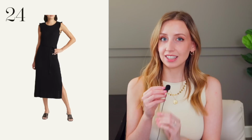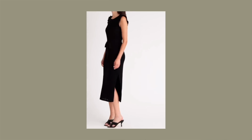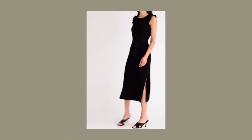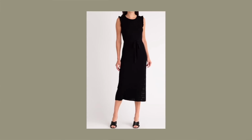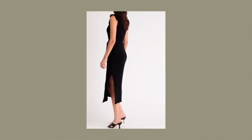And then I also really like this dress from Paige. I think, again, it's a very simple but still really modern look. It is a sweater dress, so again, we can go into the fall with it, or we can stay in the summer with it. I like this one because it has a slit and it does have a tie belt in the same color as the dress. So all those things work really well with my short torso body.